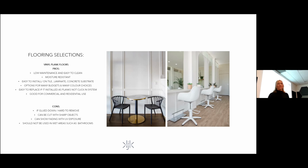So the vinyl planking, like I said, is either used residentially or commercially. As you can see in the images here, I've used them in a cafe and also a hairdressing salon. The good thing about the vinyl planking is that it can be water resistant, but not so in bathrooms. So you can't apply it into a bathroom. You still need to tile that area.